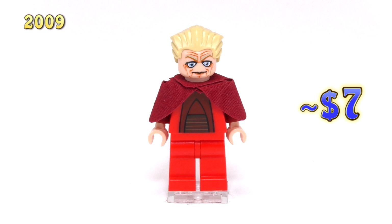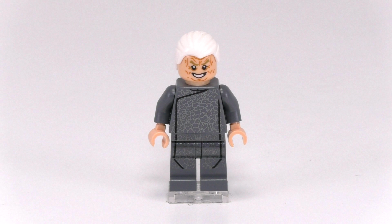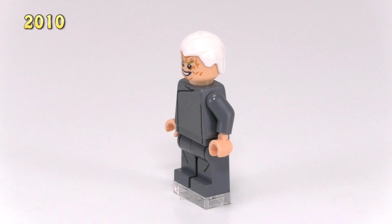And he's definitely one of the more unique looking figs. This is an arrested Palpatine. The detailing for the body is very unique actually.